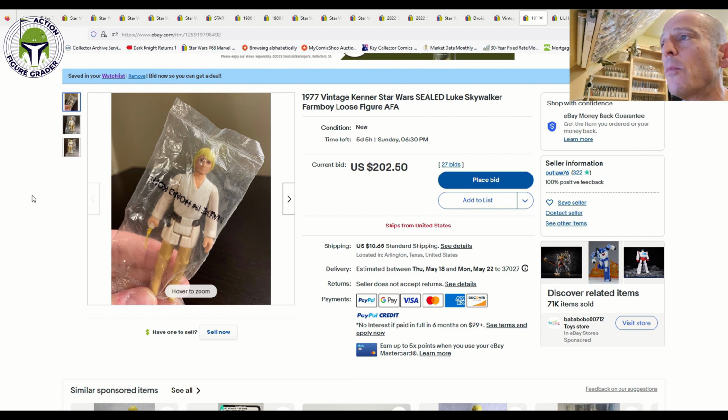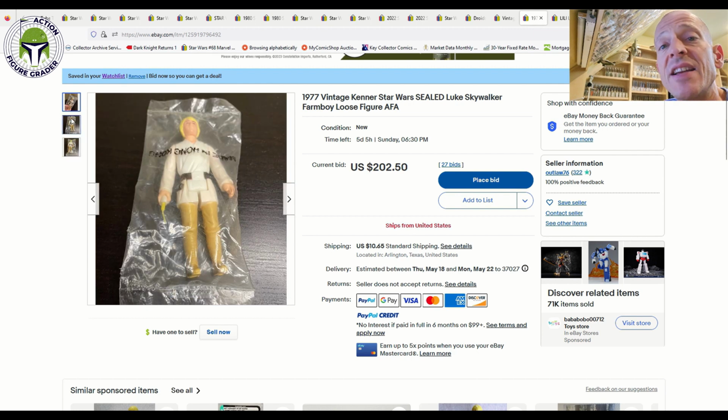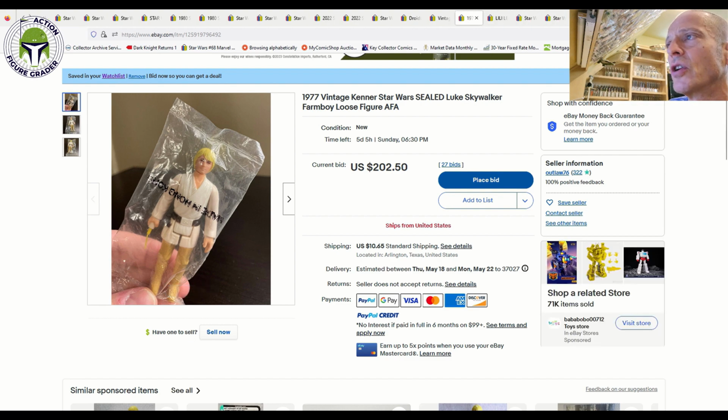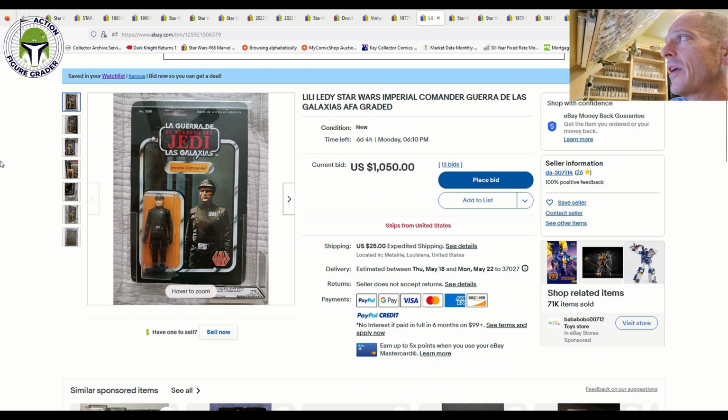Next up is a Luke Farm Boy baggie with the Made in Hong Kong lettering. The lettering's kind of starting to fade on it, so this is probably a 75 or low 80 grade baggie. Right now it's at $202.50 with 5 days and 5 hours left, with $10.65 shipping, but it's completely heat sealed. I think this is the SWD baggie, and a pretty nice looking example there, so keep an eye out.